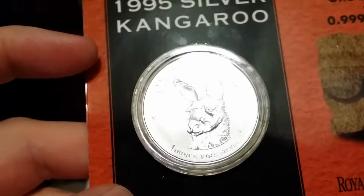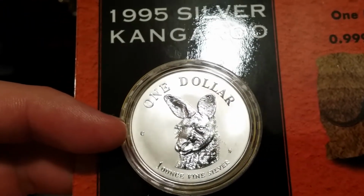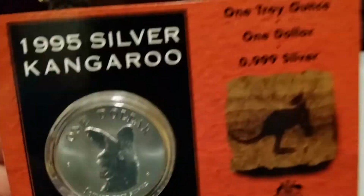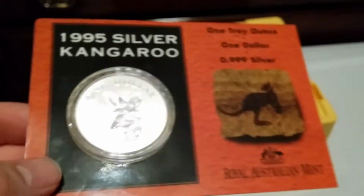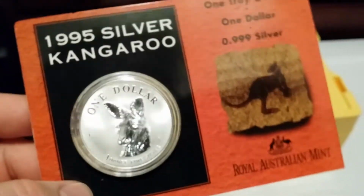Oh, and there we go. You can even see right there the C for Canberra. There's the mint mark.